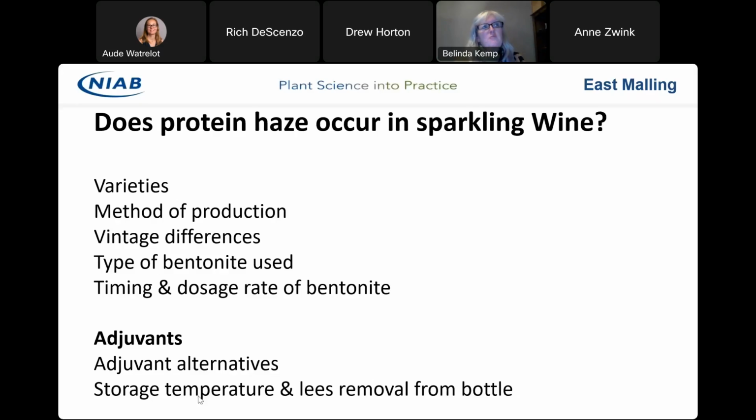But you're still forcing carbonation, and it takes a while to settle in, to become super saturated. But there is definitely a difference between the bubbles that are made in the wine bottle and the bubbles that are made through carbonation. Some varieties suit one and some the other. The type of bentonite you use and the timing and the dosage is so important. And as I said, if you're going to do sparkling, do it to the juice, not later on down the line. There are adjuvant alternatives, and in fact in Niagara there was a bit of a rush on alginate for a while there.